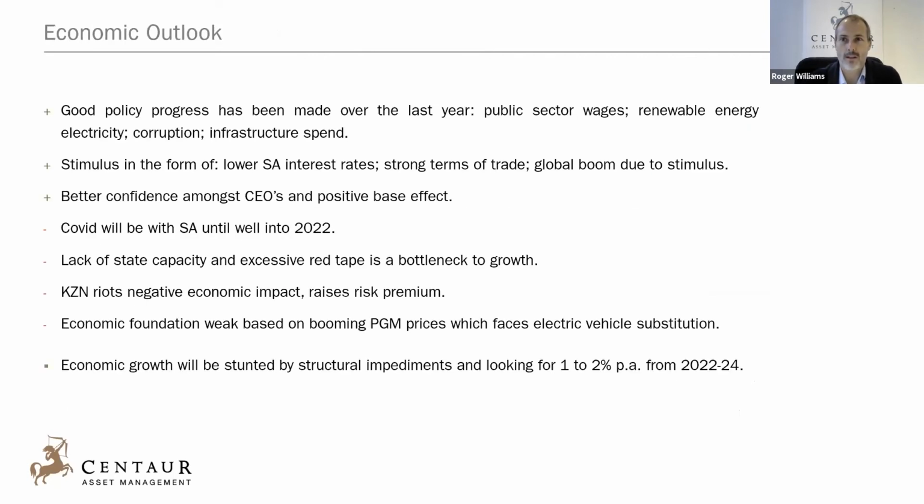On the economic outlook, I think good policy progress has been made. If we think where we were 3 years ago, these are massive positive changes. So restraint on public sector wages, renewable energy, electricity. They're resuming new tenders. Corruption, there has been some progress and tentative steps on infrastructure spend. I think there's stimulus in the form of lower interest rates, strong terms of trade. Both iron ore and platinum group metals are booming, and there's really a global boom due to international stimulus. I think there's a lot better confidence amongst CEOs and a positive base effect.